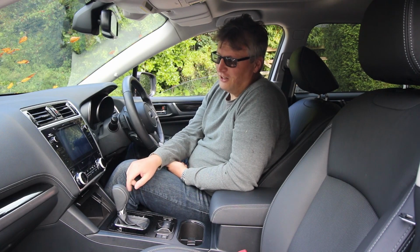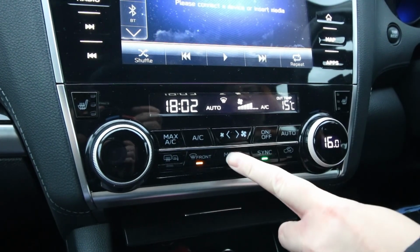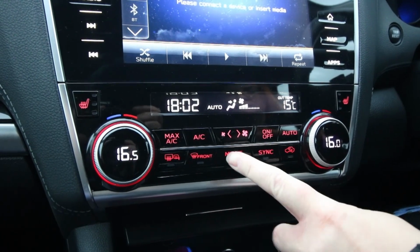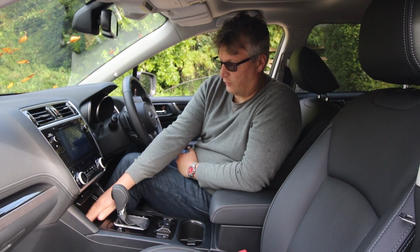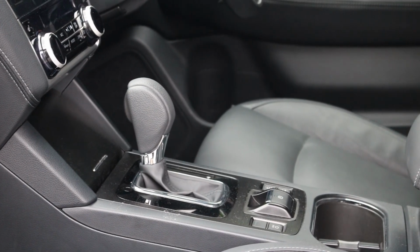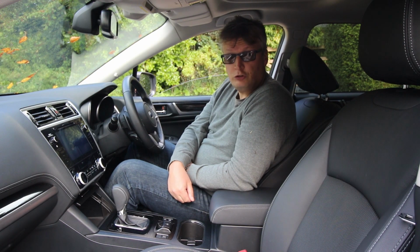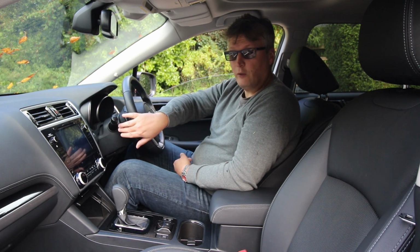You've got air conditioning here, heated seats, shortcut controls here. It all appears on a digital screen. Looks very smart. There's also an auxiliary port in there and USB and 12-volt socket. Below that, your Lineartronic gearbox. Park, reverse, neutral, drive, and then you've got a manual on the right. There's also paddles on the back of the steering wheel as well.